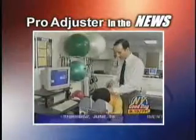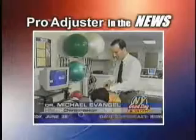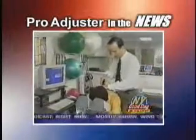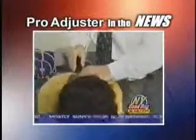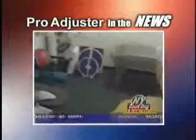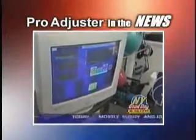I'm going to use the Proadjuster to do a scan first of your neck. I'll be using a 6-pound percussive force, so just feel that. Okay, you felt that? Yes. Now what I'm doing is I'm checking each individual vertebra in order to see which ones have to be treated.